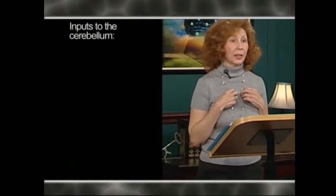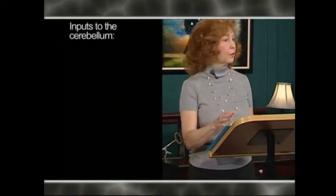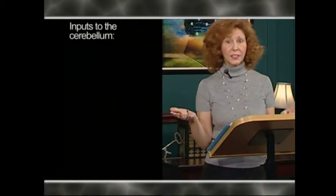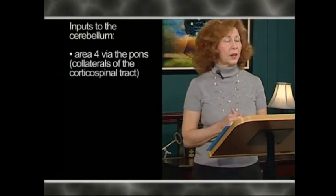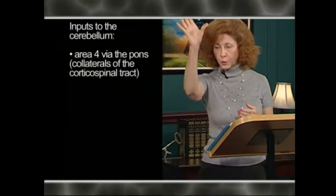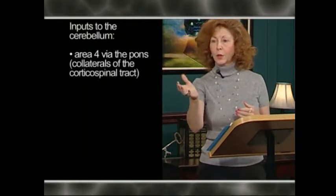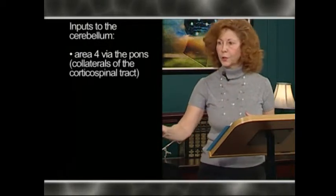Well, you could have guessed that you can't coordinate a motor movement if you don't know what motor movement got initiated by motor cortex. Does that make sense? So inputs to the cerebellum are going to be from area 4. So the corticospinal tract is going to peel collaterals off on its way down to the spinal cord, that are going to synapse in the pons, and then the pons is going to project to the cerebellum.